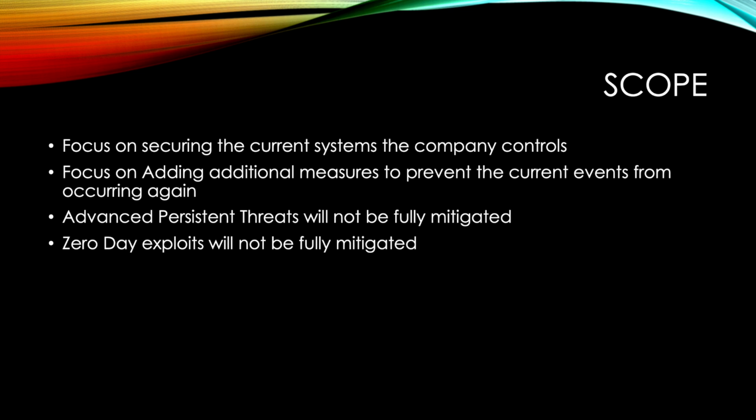This brings us to the point of adequately scoping the project. This project is severely limited by time and money. It is to secure the current systems and potentially look into some mitigations for future equipment that the company may have. Just putting out there as well, I will not be focusing on advanced persistent threats or zero-day exploits. A small company would have probably no ability to mitigate these without significant time, money, and effort.